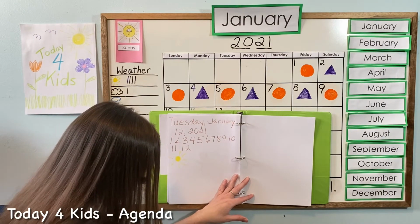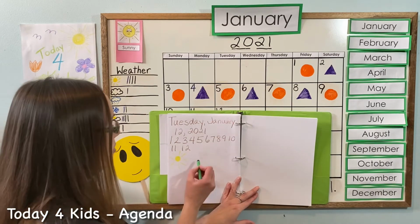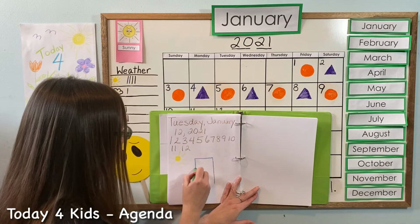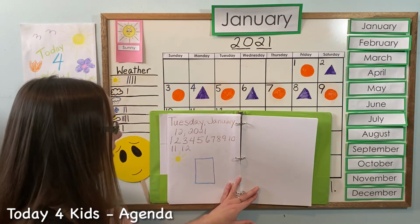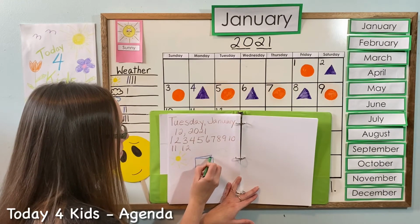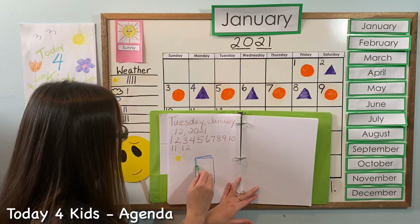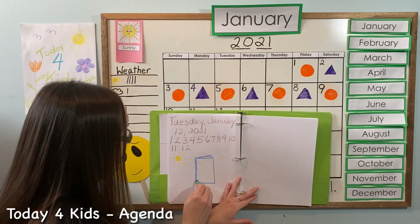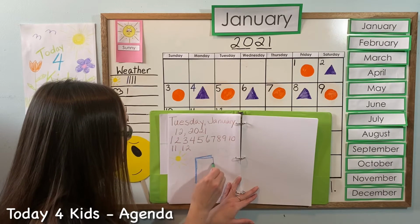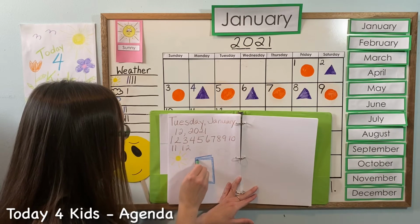And today I am going to read a book. Do you like to read books? I love to read books. So I'm going to draw myself a book. I like to read every day. The more I read, the better reader I will become. So I'm just going to color it blue here. What book do you think I should read today? Do you have a favorite book that you read every day? There's quite a few that I like that are my favorite.